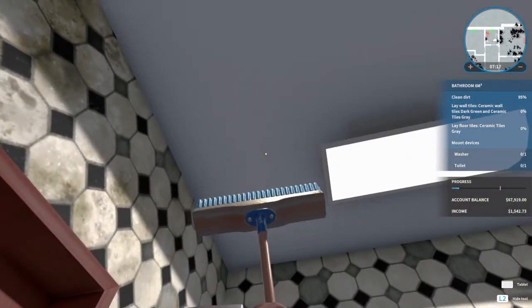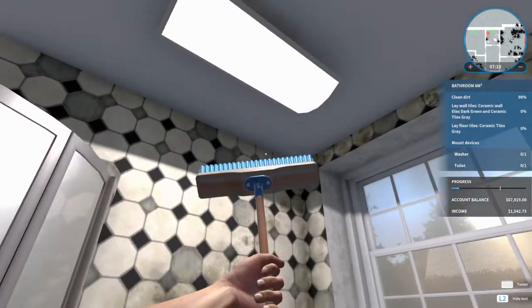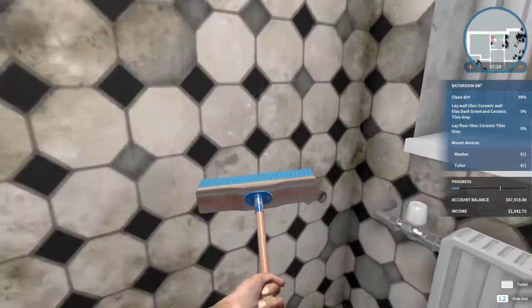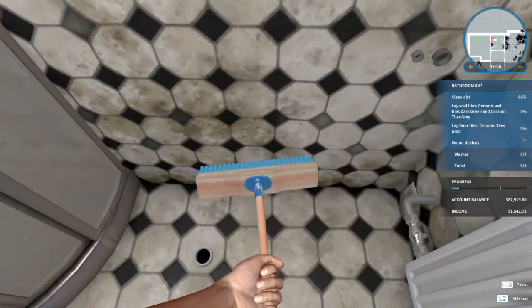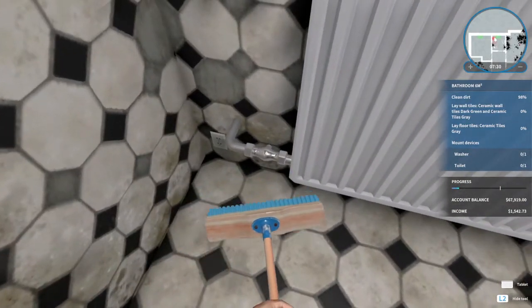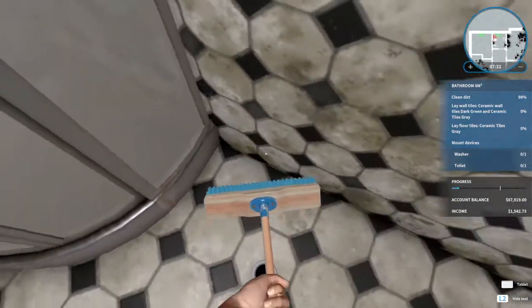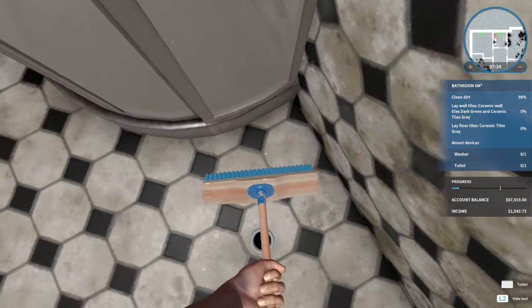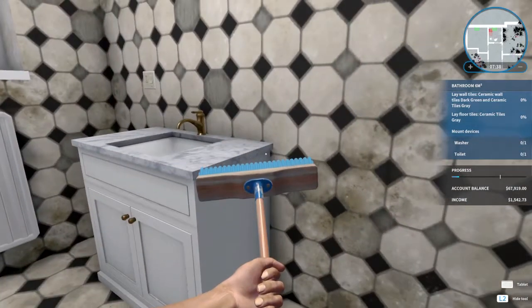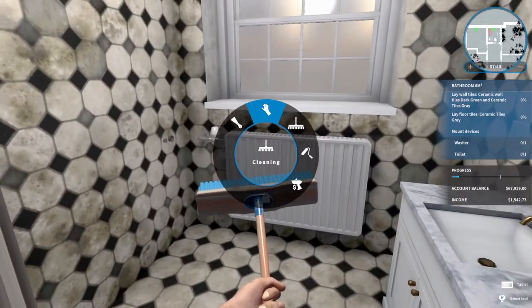Oh, wow. It's more than the ceiling. Okay. What more is there? There's like something down here. But where? What's that mess at? I'm like on the corner here. Oh, look at that. All right, so we got that all the way. That's all cleaned up.